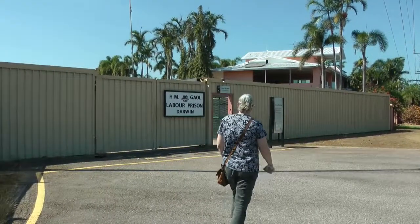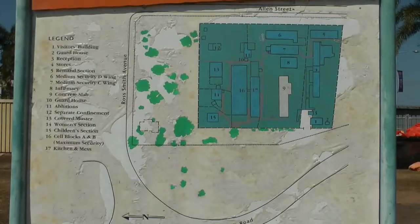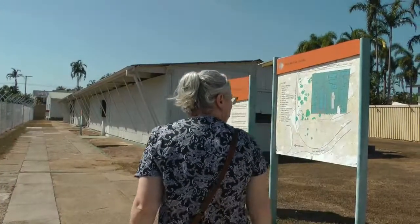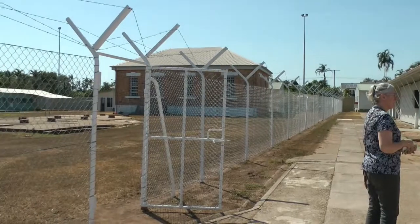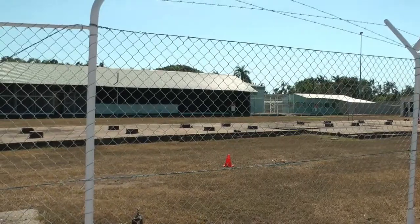So here we are at the Fannie Bay Jail. We'll go and have a look. The Fannie Bay Jail, or Goal as it was called in its day, operated from 1883 until 1979. This was Darwin's first jail, and operated for about 100 years before they closed it down.